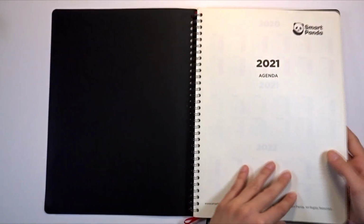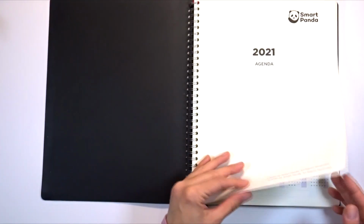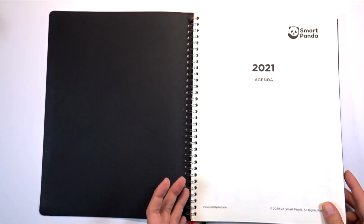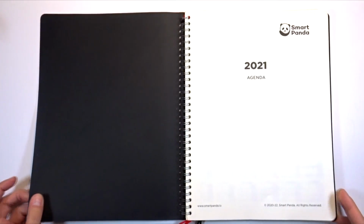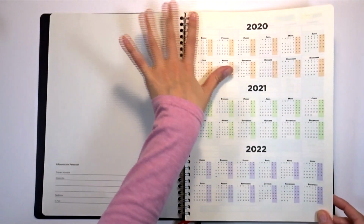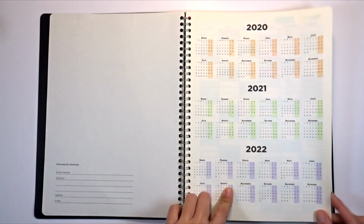So let me start from the beginning. I really, really like it. I think it's a recycled paper, but it's pretty nice. And again, I don't use any special pens at work. I just use a regular ballpoint pen.